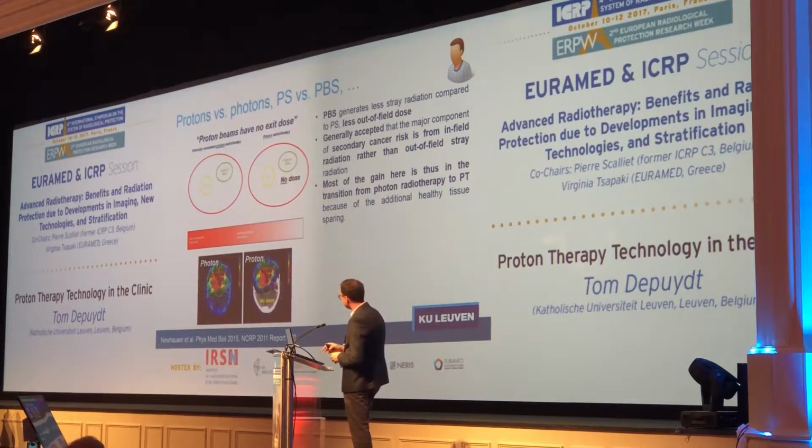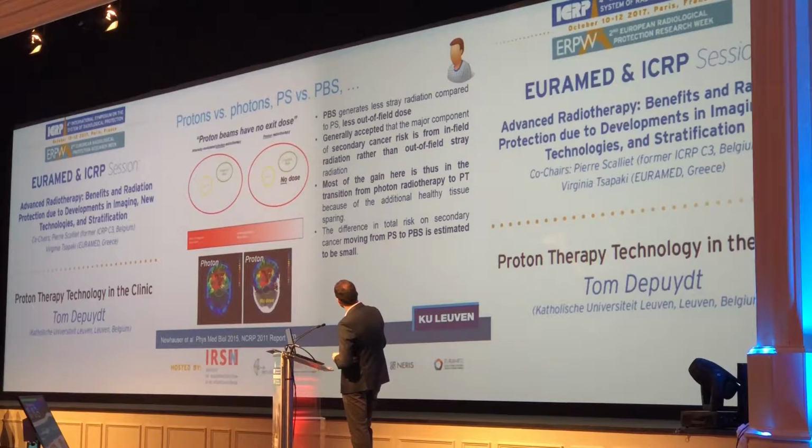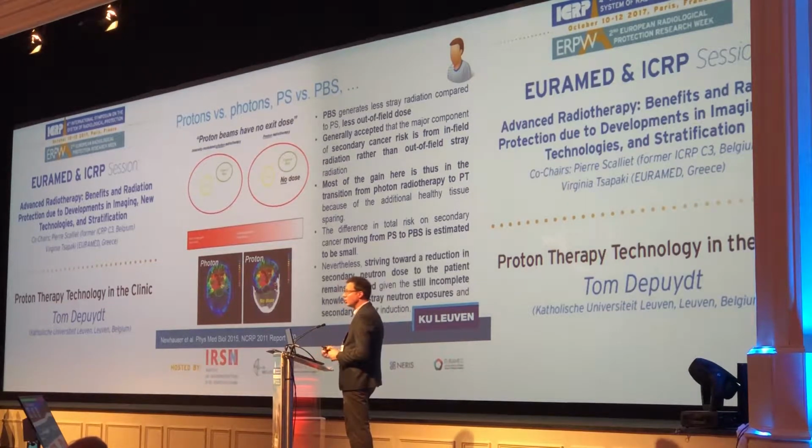So most of the gain is to go to proton therapy in general, and actually the delta from passive scattering to PBS is estimated to be fairly small. On the other hand, because of the limited or still incomplete knowledge of stray radiation and its effect, you can definitely say that improvement in that respect is still warranted, and we should strive towards reducing that component anyway.